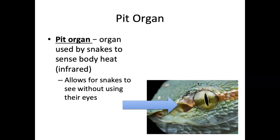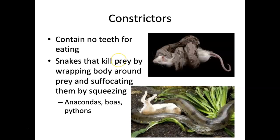The pit organ is going to be another organ that some of our snakes will have. It's going to be used in order to sense body heat or give them that infrared picture. This allows snakes to actually see without using their eyes. They can detect body heat within the environment and the difference between cold and hot, and thus be able to identify maybe a rat or a small mammal that is giving off that body heat, and then be able to attack from there.